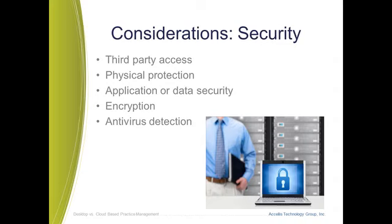The next topic of encryption is really the process by which we're encoding messages, information, or documents so that a third party cannot read them. This is the way by which we're preventing hackers from accessing your case details.